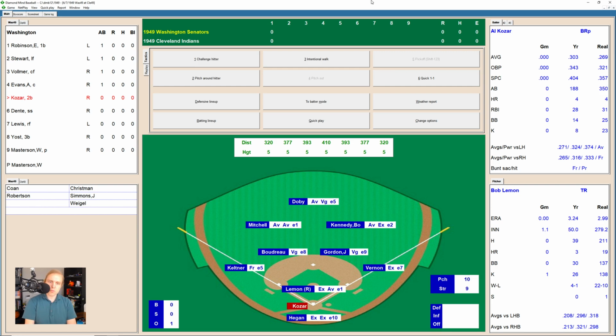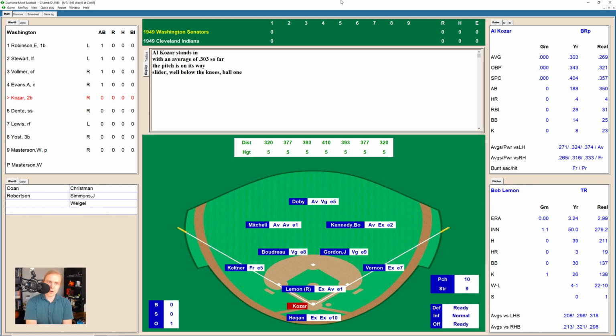He's struck out 26 so far, and that's the sort of season it's been so far for Bob. He's been doing a pretty good job here in the beginning of this season. 4-1 record, good ERA, striking out a lot of guys. There's a ball to Al Kozar, another one off the plate, 2-0. Kozar swings and misses. You know, you usually think of Bob Feller, he's 3-3.